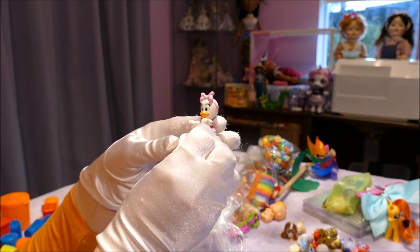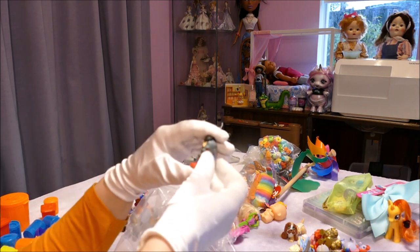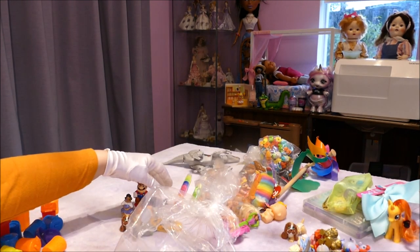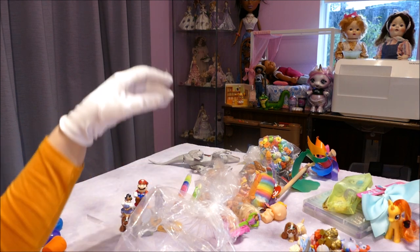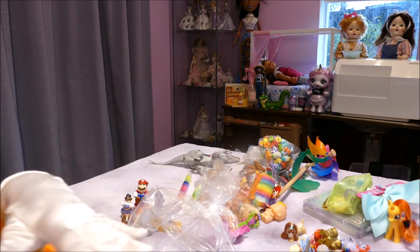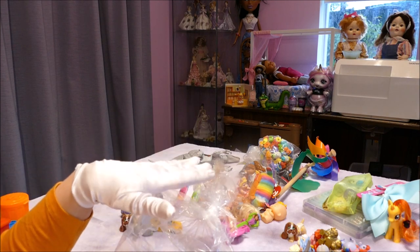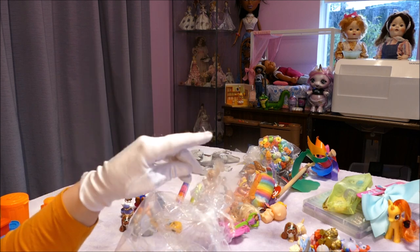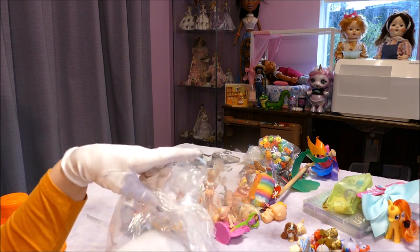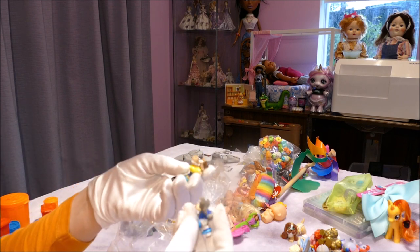From DuckTales, the little girl one, Wendy, I think her name was. An Ooshie. Now an Ooshie I'm definitely going to keep, especially in Australia. These are super duper collectible, and if you've seen what some of them sell for on eBay, like the rare ones, oh my goodness. I was so glad I got all the limited editions. You can see my videos on those, some with tens of thousands of views.